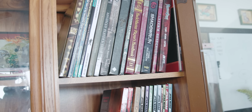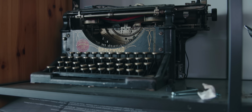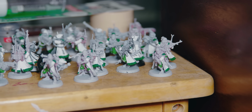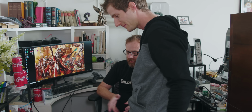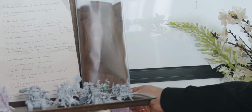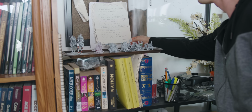Why don't we make our way in towards the computer? So gotta get past the boxes of new miniatures that you still haven't worked on. Oh, some of them have some paint on them though. They got their white coats on and then they got their green trim. And then I have my collection of various romance books and real human hair that I use for cosplay. Along with a list of real letters to fictional people that you apparently need to write.